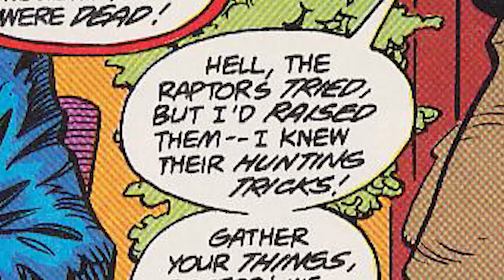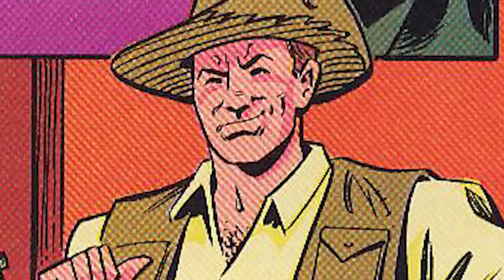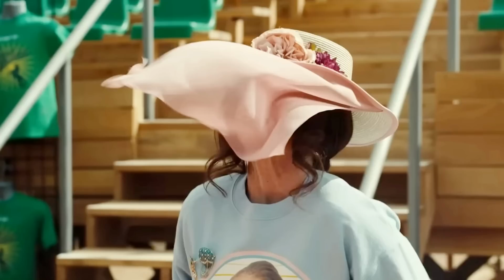Hell, the raptors tried, but I'd raise them. I knew their hunting tricks, and that's the explanation. What in the "somehow Palpatine returned" bullshit is that? At least have him return with a mangled face after that shit that went down in the other comic. At this point, he should look like the girl from Nope.